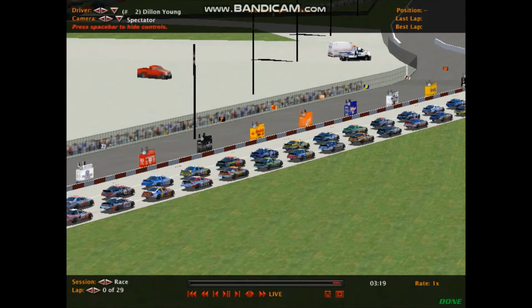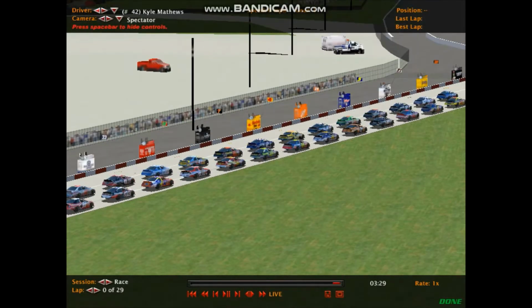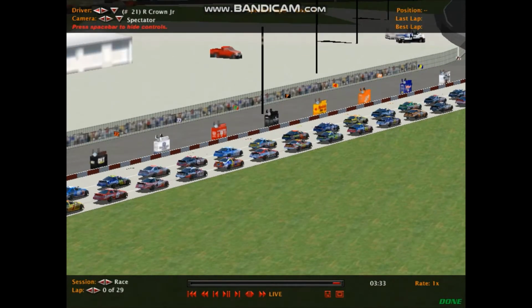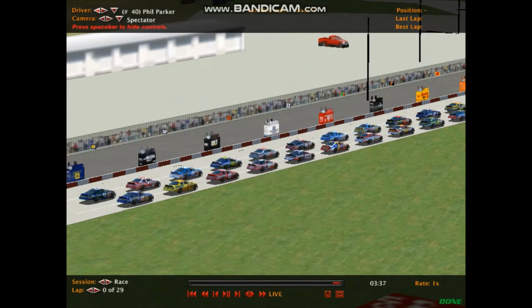Next row has number 28, Kat Benson in the Texaco Haviland Ford, and another Texaco Haviland car, Kyle Matthews, the number 42 Texaco Haviland Dodge, and he's got our 3rd in-car camera. So next row down has car number 43, Mike Becker, another former Talladega winner. He's flanked by car 16, John Andrews.